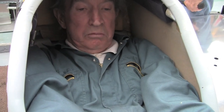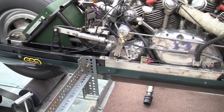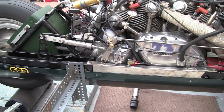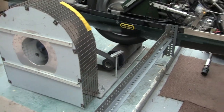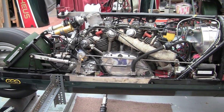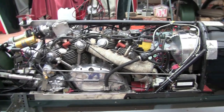There we are. Ignition on. Yeah, we're going. Go. That's all right, wasn't it?